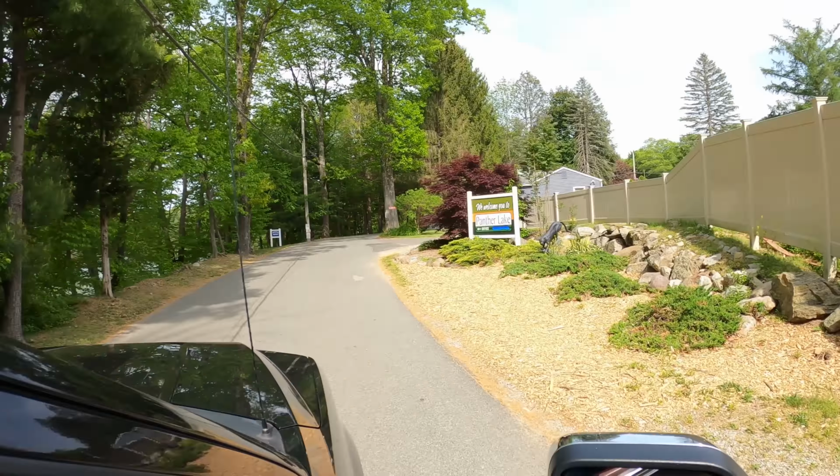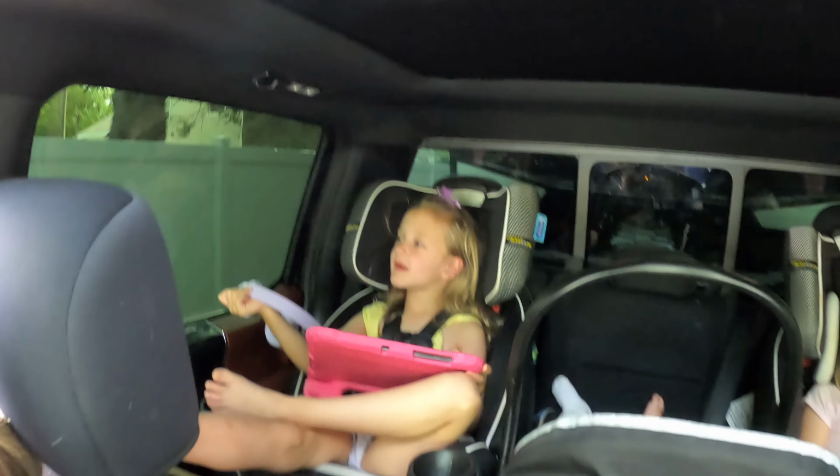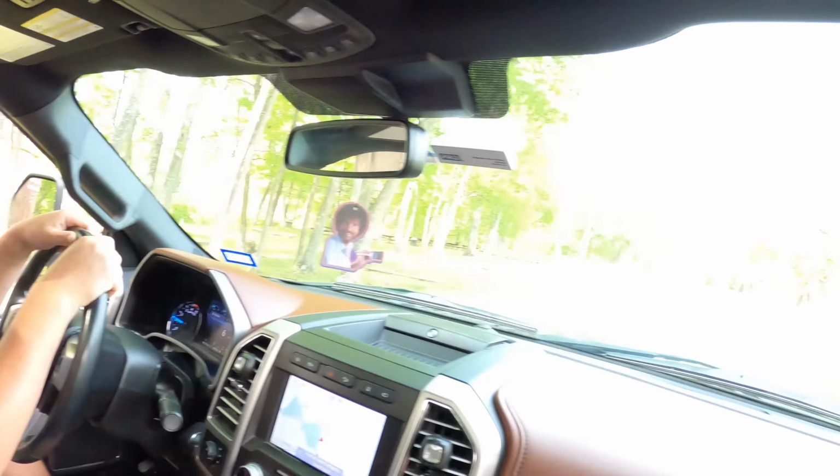Ashlyn, do you see what's up here? Oh what? Man, they don't have a playground either. They do have a playground. Oh man, look at these swings. Whoa, look at this one.